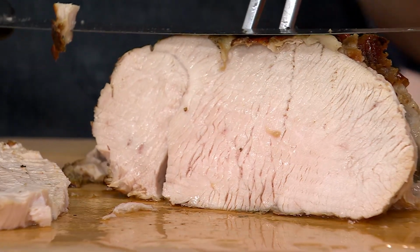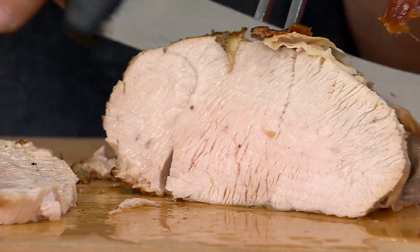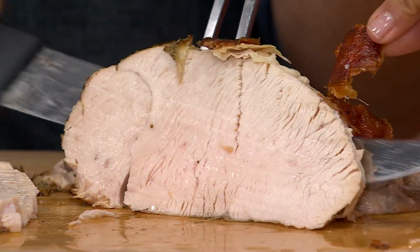The nicest part about this, Rachel, besides it being tasty, is that you don't have to fight with carving it, right? Yeah, and the skin, of course, is nice and crispy.